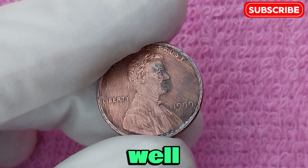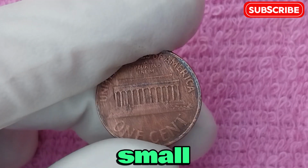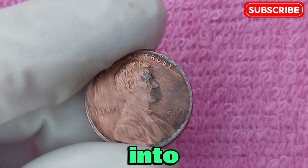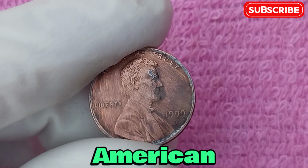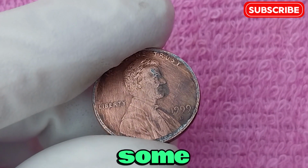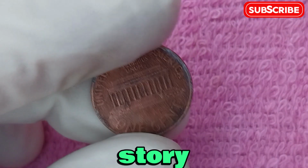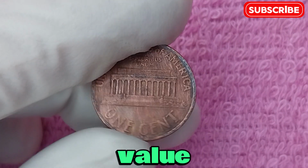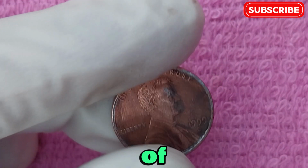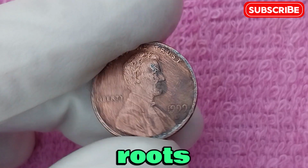Sounds unbelievable? Well, fasten your seatbelts because we're about to uncover the truth behind this small copper-plated piece of American history. This isn't just another coin you toss into your change jar. This is a symbol of American legacy, a possible jackpot hiding in plain sight, and for some collectors a dream come true. Let's break down the story, the design, the minting, the value, and everything that makes the 1999 Lincoln cent one of the most talked about coins in numismatic circles today. Let's begin with the roots.